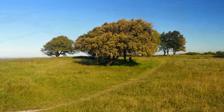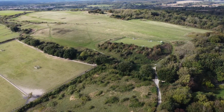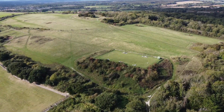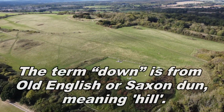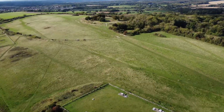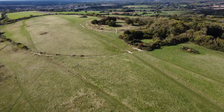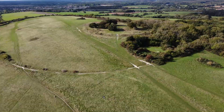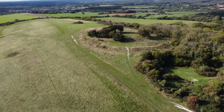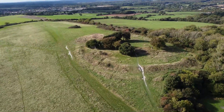We call this place Highdown Hill, which seems to be a self-contradictory name. It's easily explained, however. Obviously, it's a hill, and it's relatively high compared to its surroundings. The term down is from Old English, or Saxon, dun, meaning hill. The word acquired the sense of elevated rolling grassland around the 14th century, which is why it's part of the South Downs. The modern English word dune derives from dun. So the first part of the name, High Dun, means high hill, and since dun became down over the centuries, the fully translated name of this site is High Hill Hill.